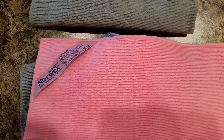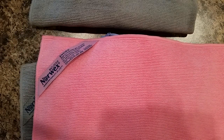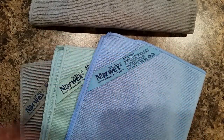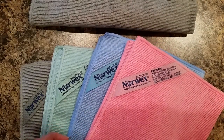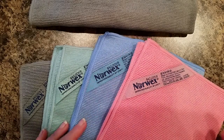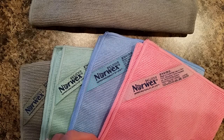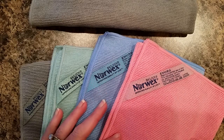To quickly put it into perspective, a single EnviroCloth contains enough microfiber to stretch from Canada to the Gulf of Mexico. That's crazy, right? Perhaps the most fascinating element for me is that most of the Norwex microfiber products are embedded with what they call BacLock technology. This is actually micro silver, and the exciting part is that we already know that silver is naturally antibacterial. So the bacteria can't thrive on this silver, and it's woven directly into the cloth fibers themselves.